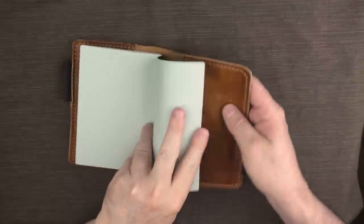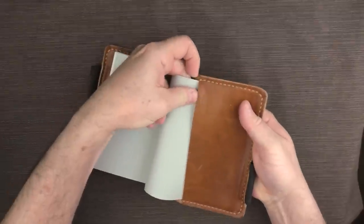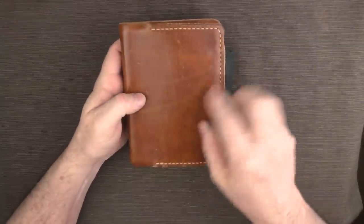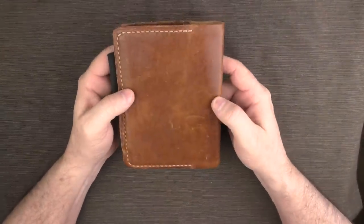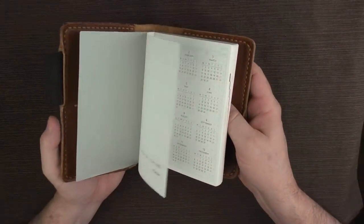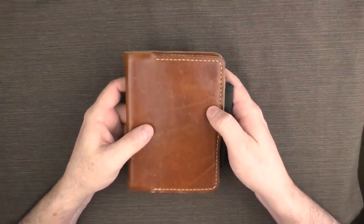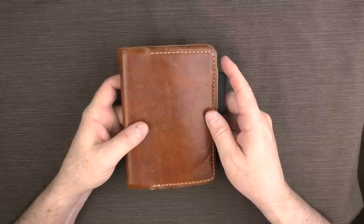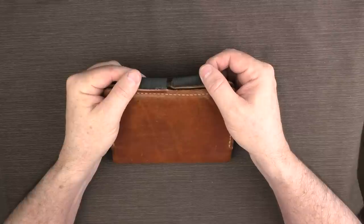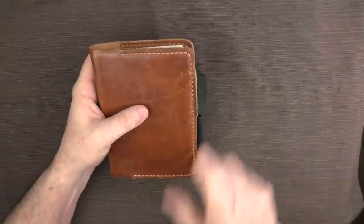I like that over time, the leather has developed all sorts of dings and scratches as I put this in here. You can see here all sorts of dings and scratches on the front. I think that it just adds a bit of character to the notebook. And the notebook just slides right in. It's a bit of a tight fit. It was very tight when I purchased this cover, but over the years it's loosened up a bit, which is nice. And I also like the placement of these elastic rings that serve a dual purpose. They serve to hold the pen as well as keep the notebook closed.